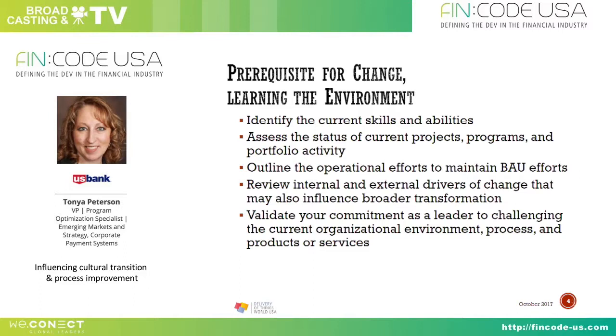So again, we looked at the current skills and abilities. Did anyone know Agile? There were a couple of us that came from a prior organization that had Agile background. We weren't so much into the DevOps, but we did do Agile, and we did have some background in DevOps. So there were some skills there.